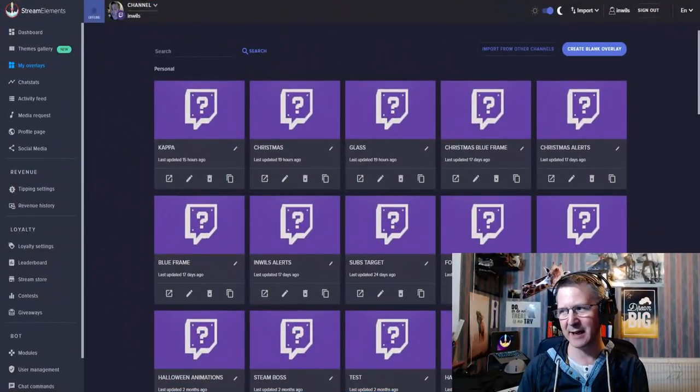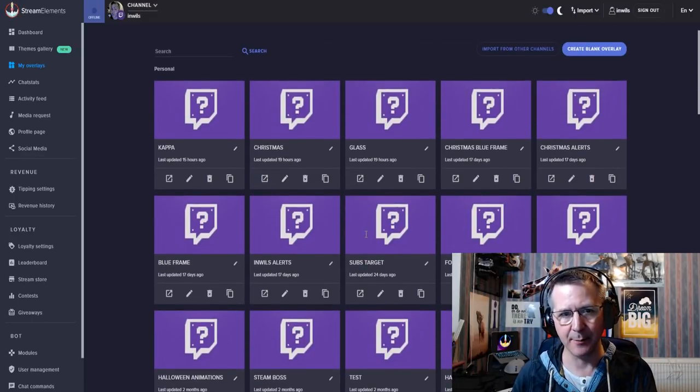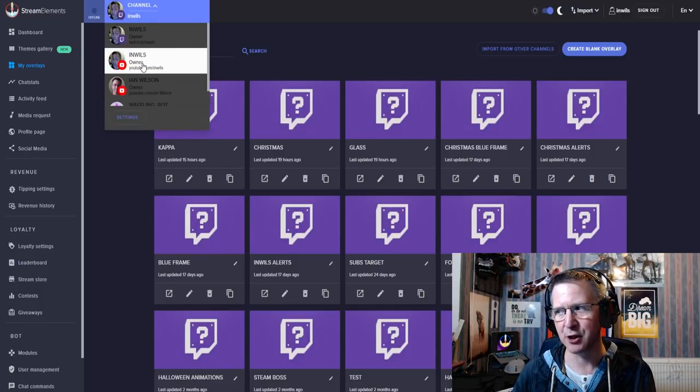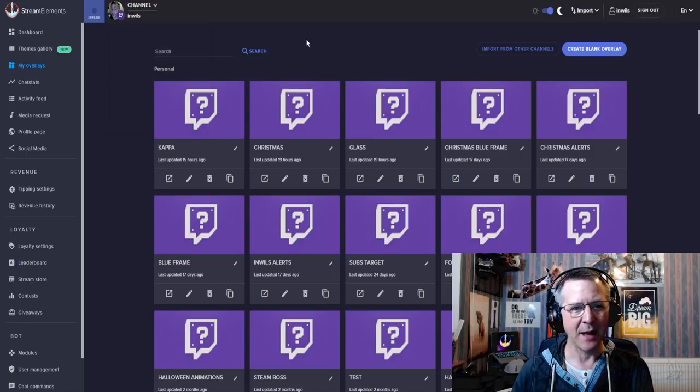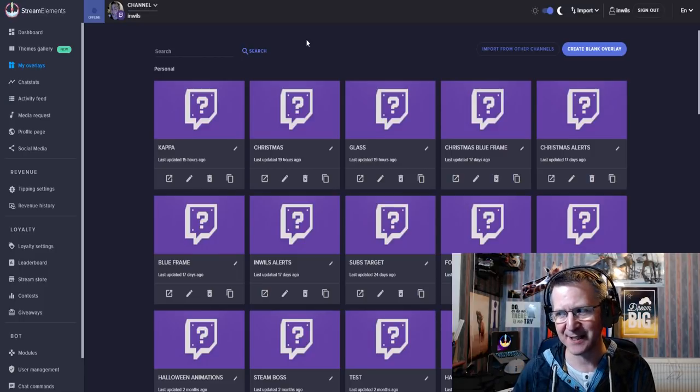Okay then, let's get on with this little bit of the overlay. Let me zoom out this way. So here we are. This is StreamElements, and I'm currently logged into my Twitch channel up here. But as you can see, you can just switch to your YouTube channel if you wish. I just wanted to show you what is available via StreamElements this festive season.